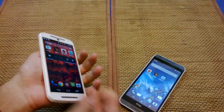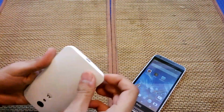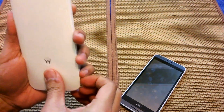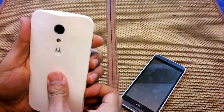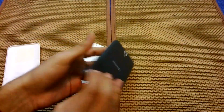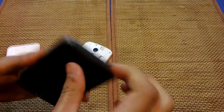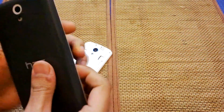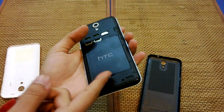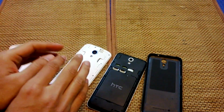Now let's talk about the battery life, guys. The battery on Moto G is a 2070 mAh battery. I'll just remove the back plate so you can see the battery. As you can see, it's covered. We can't remove the battery. And now let's see. So I can just pull it up. I can remove the battery on HTC Desire 620G handset. It's a 2100 mAh battery, while the battery on Moto G is 2070 mAh.